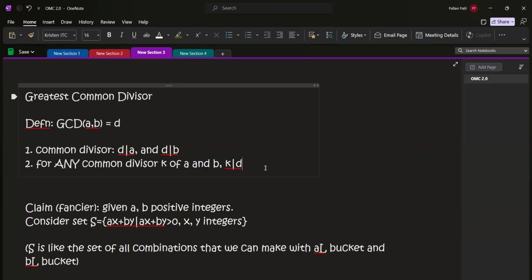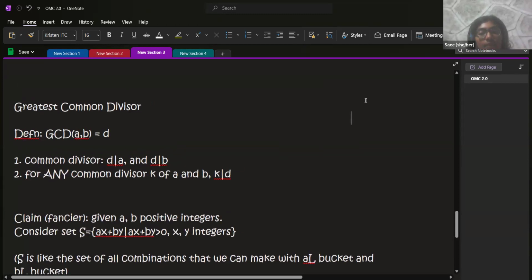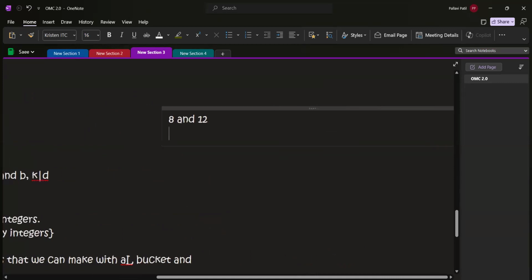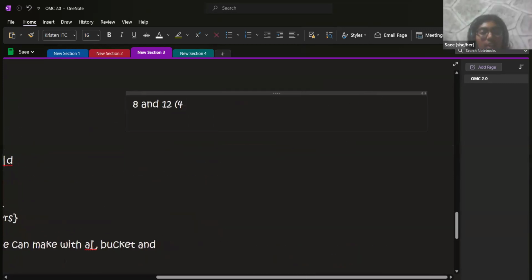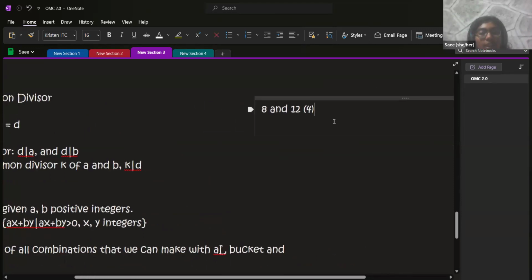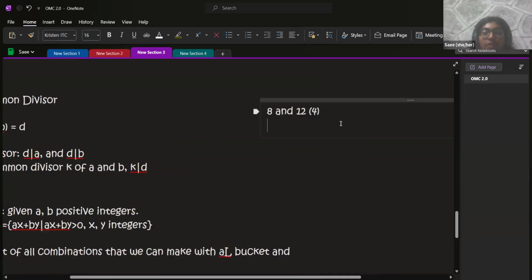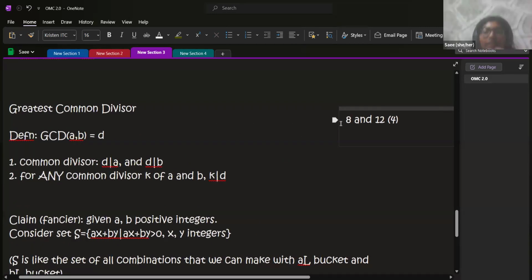Saee Didi, isn't it D divides K, not the other way around? Really? Okay, let's take an example. 8 and 12. So what is the GCD? We already know the GCD is 4. And what do we want 4 to satisfy? We want 4 to be a common divisor. 4 divides 8 and 4 divides 12. What was I thinking? Never mind. Okay, no worries.